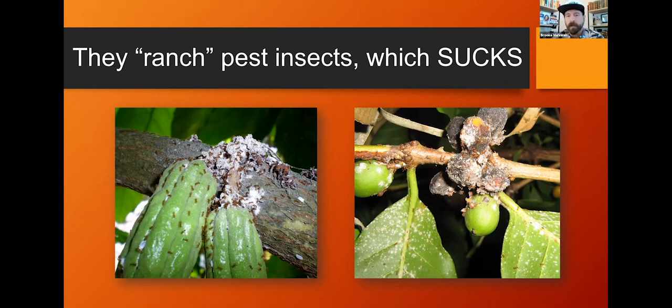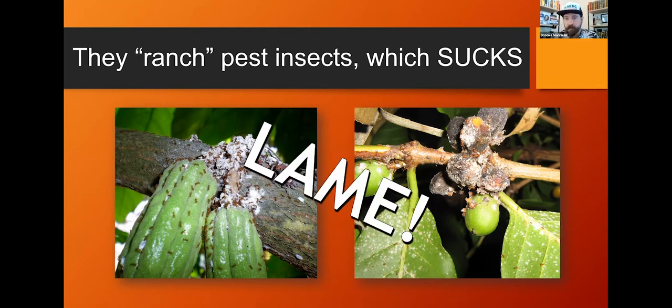And as you're picking the fruits out of trees, it shakes the branch. These ants fall very easily, cover the workers, and in some places, like on the Big Island, where it's densely infested, sometimes these farms have a hard time finding people to do the work, which is lame.